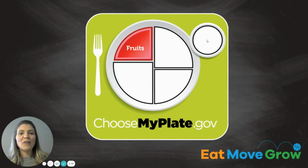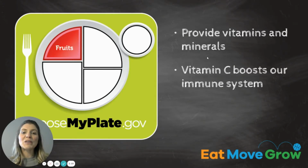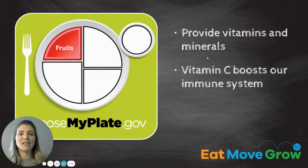We will start off with our first group, which is our red group, the fruit group. Our fruit group is very important. It provides our body with lots of vitamins and minerals that we need to stay healthy, strong, and energized. Our fruit group provides those vitamins and minerals such as vitamin C, which helps to boost your immune system. Your immune system is inside your body and it's what fights off infections.